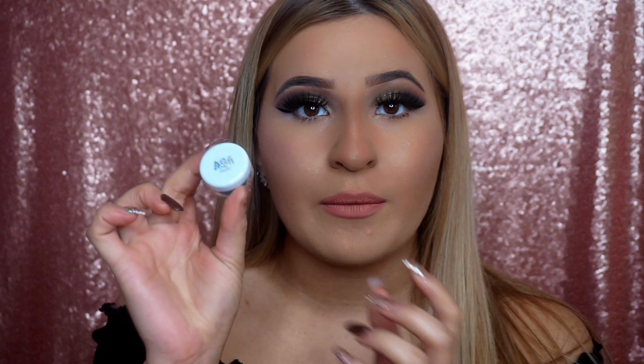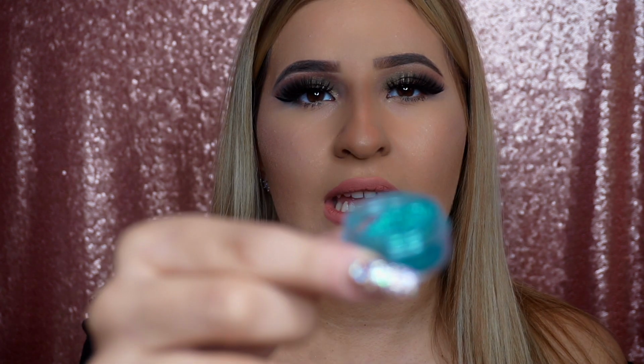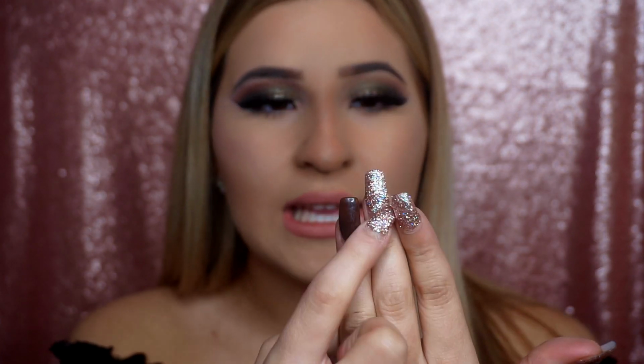So one thing that I'm obsessed with from there are these AOA glitters. Well, these are the diamond powders. This one is in the shade Topaz. I love it, but I wouldn't say these are glitters. This is what they look like. They're not so much glitter looking. They remind me more of powder that you would use for nails, like the acrylic powder, you know how mine are sparkly? The consistency of this powder reminds me more of what you would use for nails than actual glitter. So this is the diamond powder.